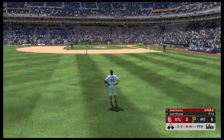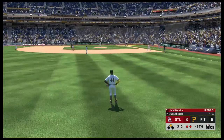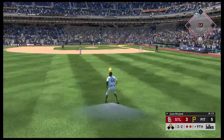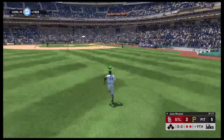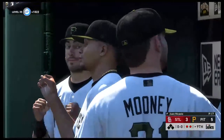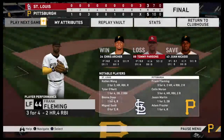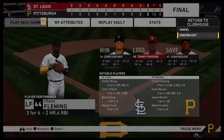Stepping in and ready for another shot, Jed Jerko. And he needs to make something happen. They're down to their final out here in the 9th. Pulled, catch is made, and the Pirates have taken the finale here. They win the series 3-1 as the ball game is over. 5-3 the final score in this afternoon's game.